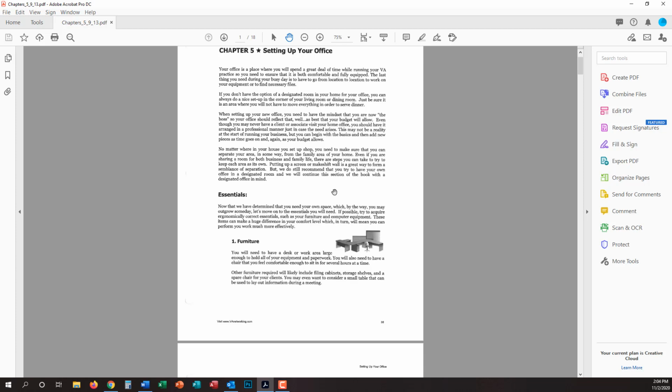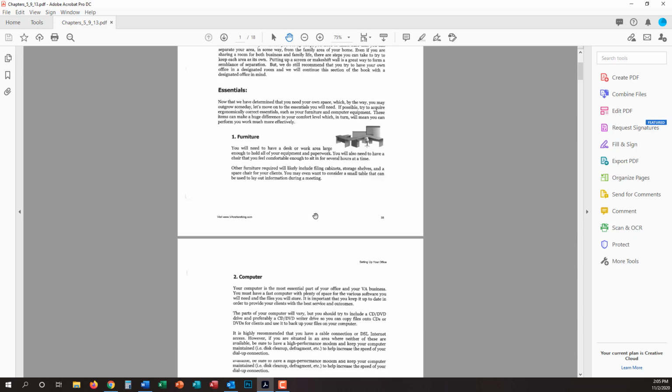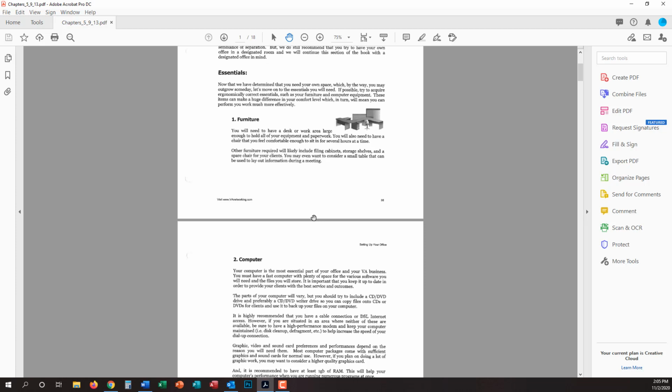Do you have a desk? What kind of desk do you have? Is it a stand-up desk where you can stand up or sit down when you need to? Do you have proper lighting? Do you have dual monitors? Do you have a chair? Do you have filing cabinets? Do you have storage? It talks about all of the things that you need to be comfortable to run your business successfully without getting cluttered and overwhelmed.